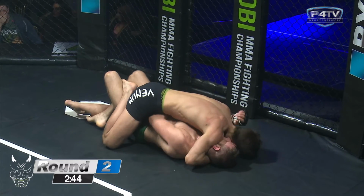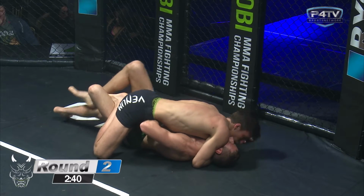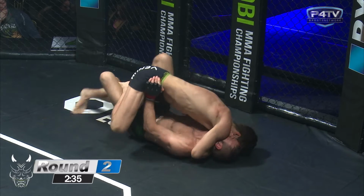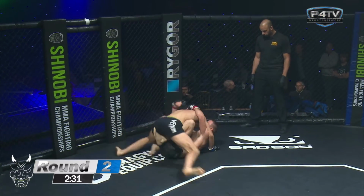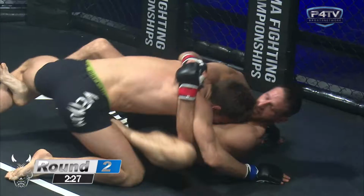He's trying to pass. He's really trying to work that pass. He's trying to dig that foot in there. Yeah. Putting a weight on the shoulder as well. Yeah, some good work there. Moogan sees it though. Moogan seems to be very good at stopping that. Got to the full butterfly from Moogan. Moogan can use this position now.